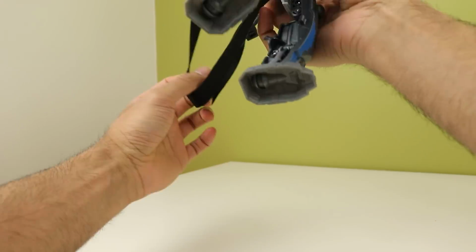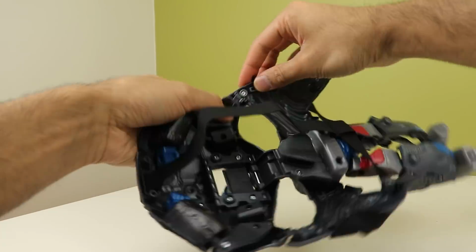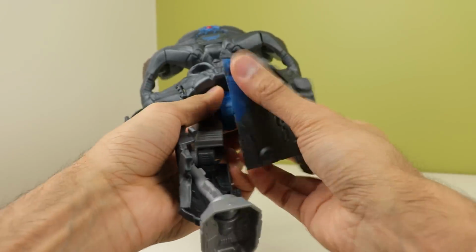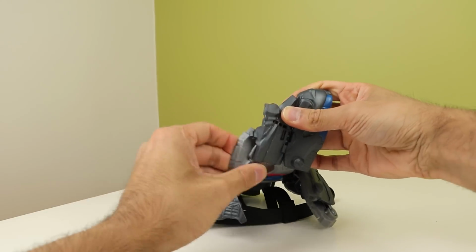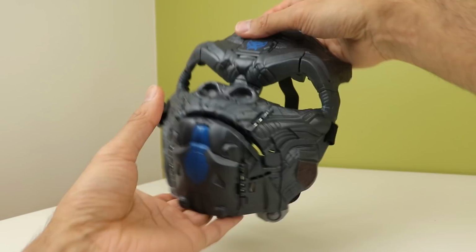Transforming them is not the greatest. I'm just going to show you Primal here. It's all panelly and the straps get in the way, but it makes sense. The limbs go where you would want them to go, but on Primal, the feet go towards the bottom of the mask, like towards the chin. He comes packaged with them more facing the top, but they're supposed to go at the bottom.